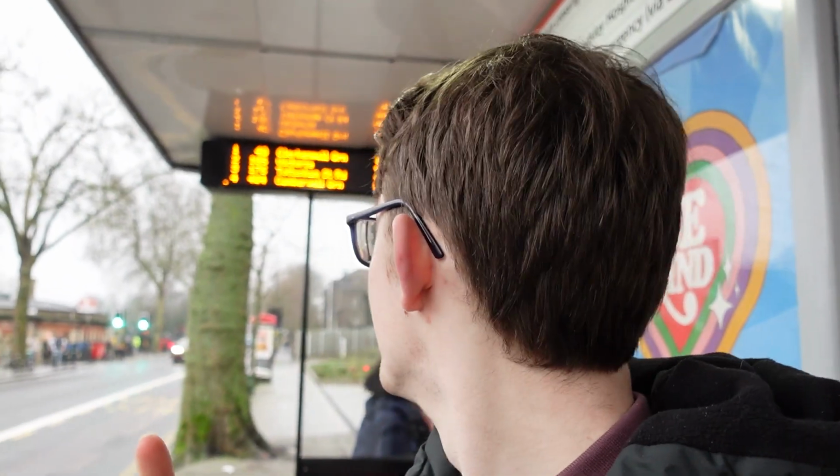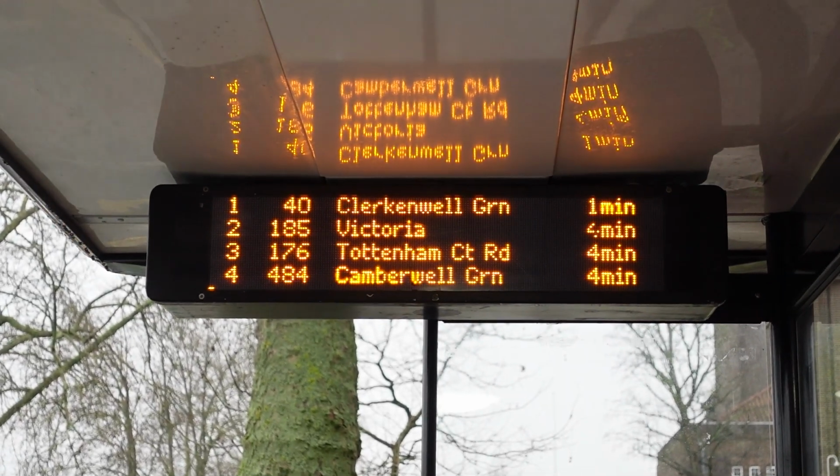So we can get basically any bus from here. I think the 40 works, the 176? Only two of them. The 40 and the 176 are, I think, the two main ones. So not any bus, never mind. I don't know enough about London buses. Neither do I, I'm just going off Google Maps. There's a 40 in like 1 minute that we can use to get there.